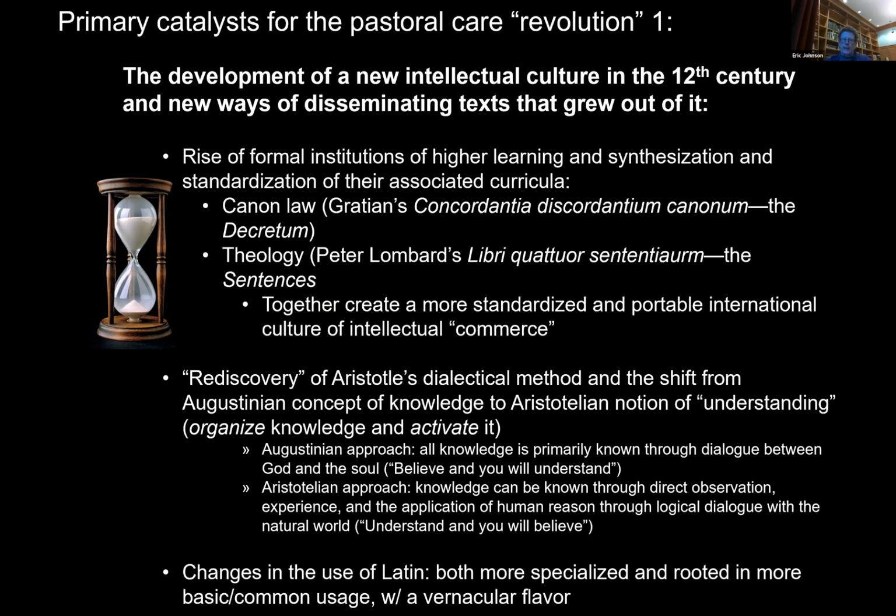The Aristotelian dialectical model really turned this on its head. Rather than insisting on true knowledge being a product of a dialogue between God and the soul, it took the stance that knowledge can be known through direct observation, human experience, and the application of human reason and the rational thought process through a logical dialogue with the natural world. So we can look at the world around us and understand it in its own terms. And by using those terms, we can then understand more about the reality that God has created. That could be summed up by the quote, "Understand and you will believe."